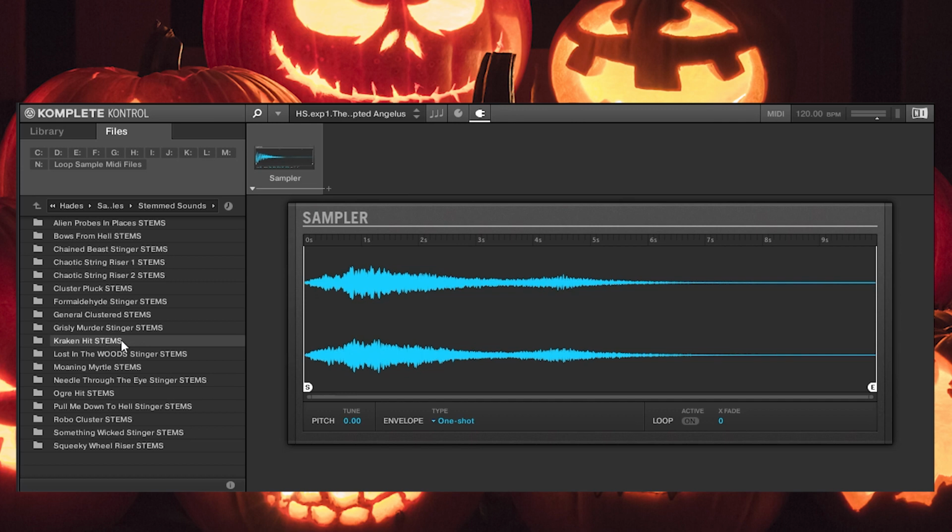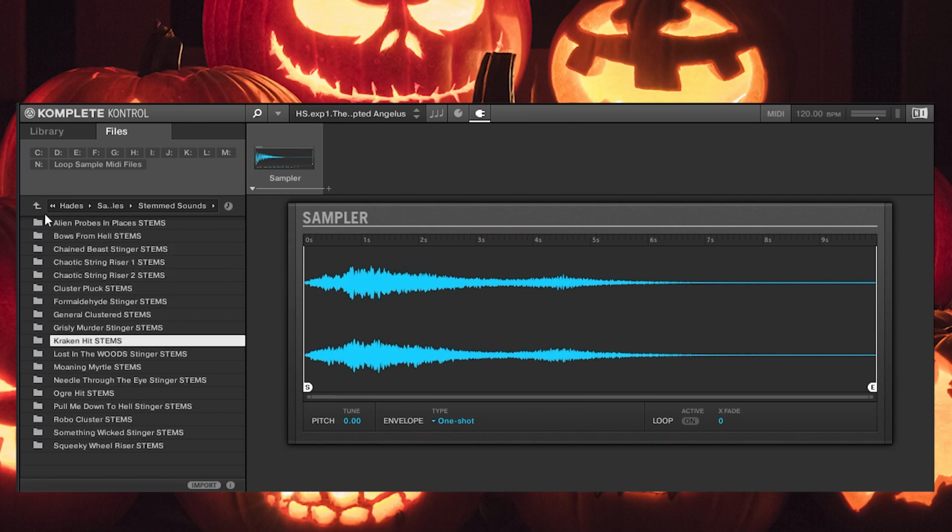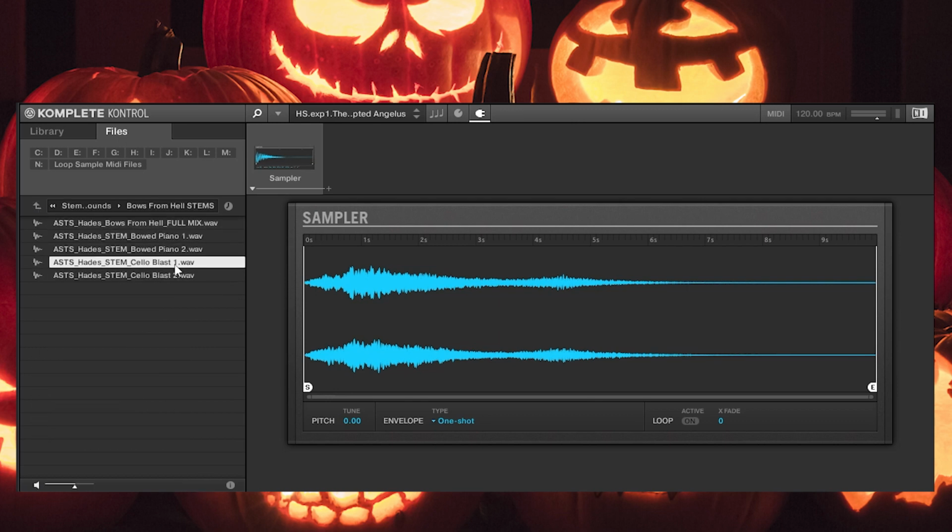So the last hit I played, I think it was a Kraken hit. And if I play the full mix again, you can have all of these component parts individually as well. So there's our boom, dumpster hit, impact, piano hit, spring, and trash can. And then the full mix of that is there for you. So it's brilliant that you got all of these just broken down for you.